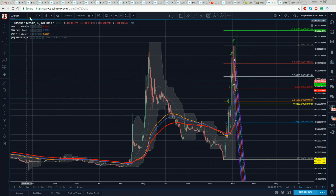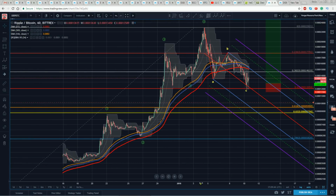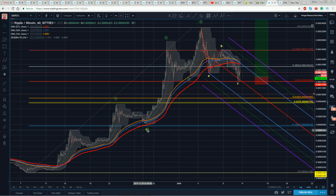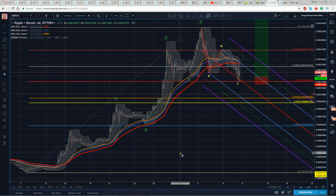So I'm going to go down to the hourly. Now, I've got this in log scale because of the size of that run. Log scale will just give you better separation and show you the count a little bit more easily. As you can see, it's fairly easy to spot here. So we get a 1, 2, 3, 4, 5 into our 1, down for a 2. Now, in log scale, let me show you the difference here. Out of log scale, it looks a little bit different. When you go to log scale, you see that you get a little better separation here.